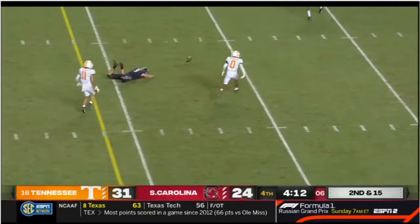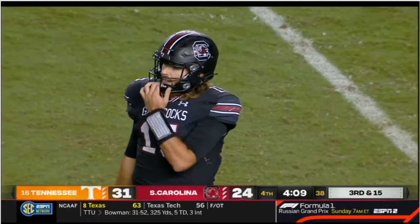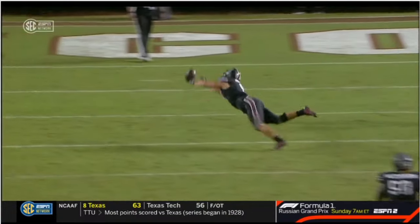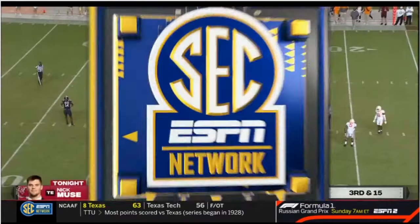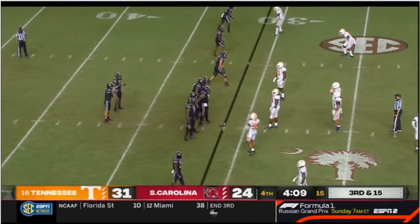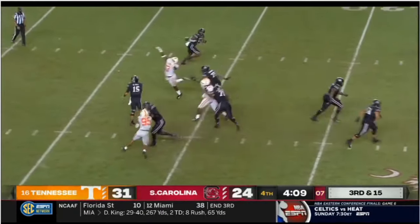2nd and 15. Hill had Muse, but it's just a little bit high for him. Couldn't make the grab. Nick Muse has been clutch most of the night. He's had conversions for first downs on a couple of key thirds. He's got to catch this football. He's got to be able to catch that football. Just run through it, man. Instead, the Vols catch a break. Because otherwise, key reception, no doubt, and put him within striking distance to convert if he's able to keep running with that ball. We'll see if the Gamecocks have 2 plays to get a first down here.